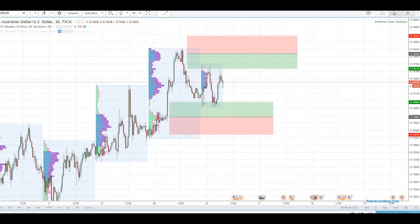Let's go into the Australian dollar, US dollar. There are two pretty viable levels to trade from today. There is a long level at 73.99. The reason behind that level is this sideways price action that was followed by strong buying activity, indicating strong buyers were accumulating their volumes right there at this volume cluster. So I think that if there is a pullback to this area, those strong buyers will defend their positions and push the price higher.